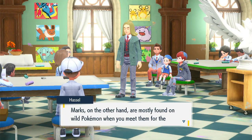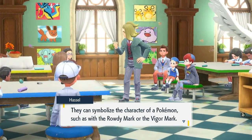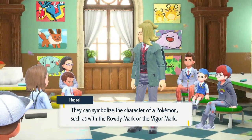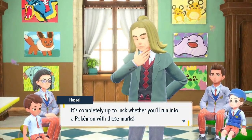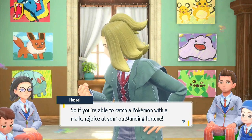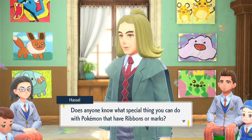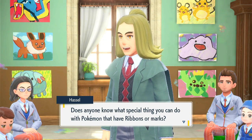Marks, on the other hand, are mostly found on wild Pokemon when you meet them for the first time. They can symbolize the character of a Pokemon, such as with the Rowdy mark or the Vigor mark. It's completely up to luck whether you'll run into a Pokemon with these marks. So, if you're able to catch a Pokemon with a mark, rejoice at your outstanding fortune. Does anyone know what special thing you can do with Pokemon that have ribbons or marks?